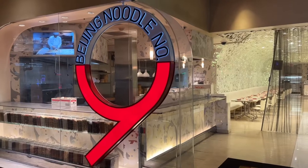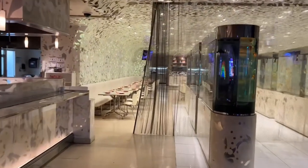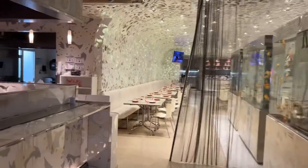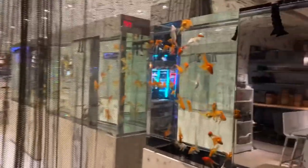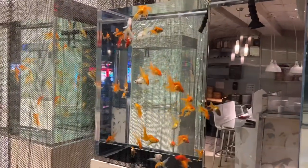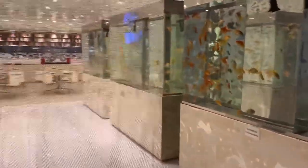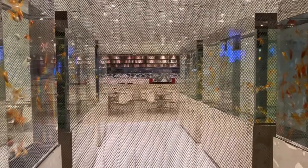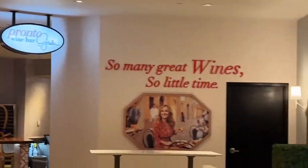Here is Beijing Noodle number 9. It's a very electric looking restaurant. Love the fish tanks. The entrance is actually down the center of these fish tanks and they're open. Come check them out. Here's a place called Pronto Wine Bar.